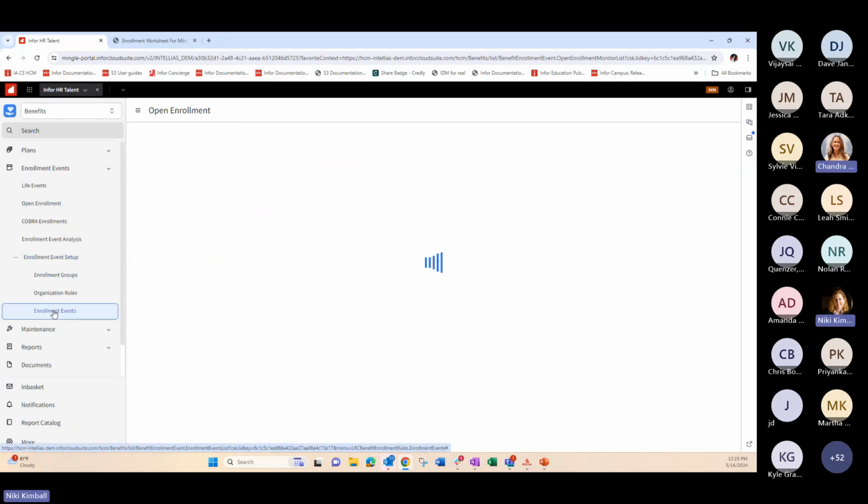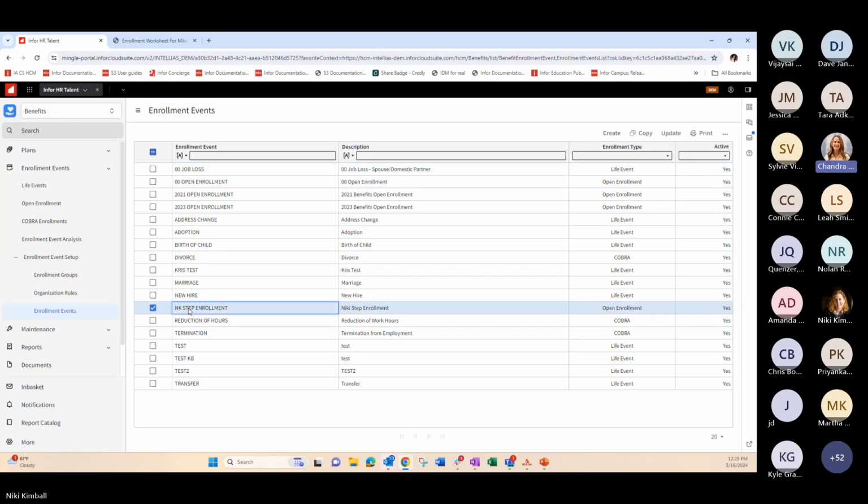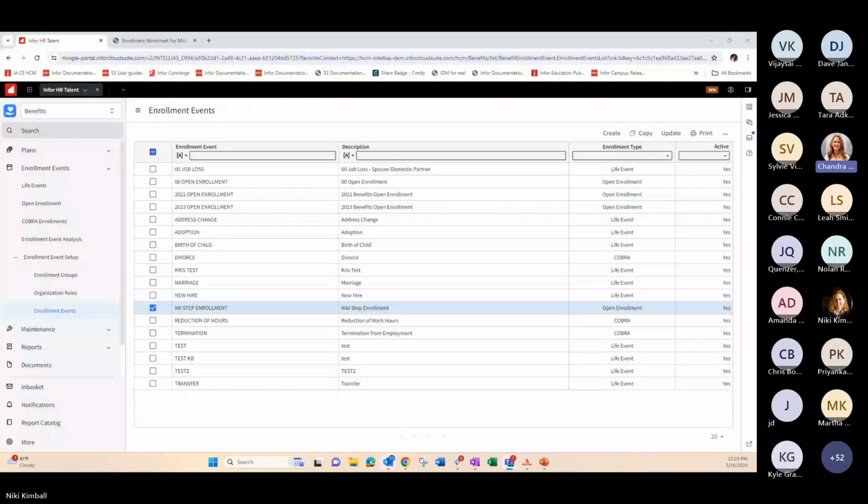Any questions? Anything else you want to see? Nikki, we do have a few questions that have come in. So the first one is a 2-parter. I'm going to rattle off the whole thing and let me know if you need me to repeat any part. Okay. When you add, update, or remove a dependent during OE, does that take effect immediately and remove current coverage, or on the new effective date of the new plan?